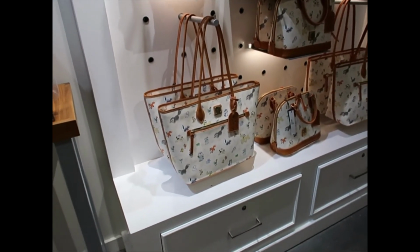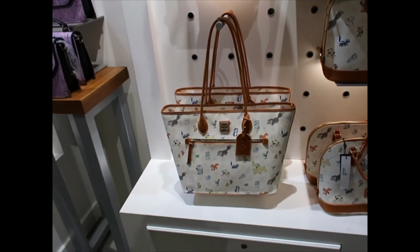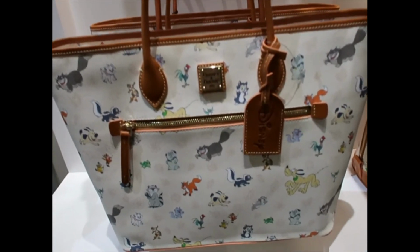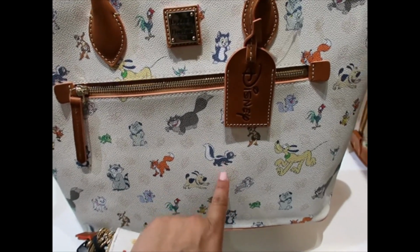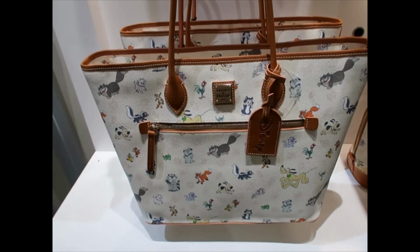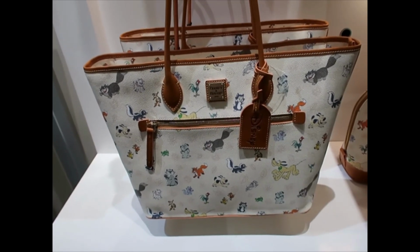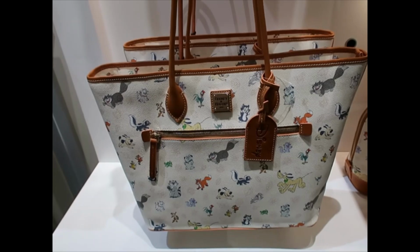Well, this is another new collection. Can't remember the name of this one. Something critters, something. Anyway, it has dogs and cats and frogs and oh, it's so beautiful. So many. Oh, that is so cute. Honestly, I didn't love it when I saw it on the internet, but now that I'm seeing it in person, I think it's really, really cute.